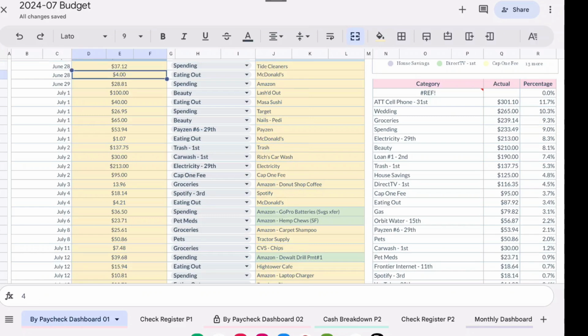Eating out, this was $4 for breakfast at McDonald's when I went to work one day. $28.81 on Amazon. I thought I had gone through all my Amazon purchases. I'm not sure what that is. This was getting my lashes redone. This was $100 to do that. I did have dinner with a friend, and that was $40, and we went to go eat some sushi. I did go to Target for what? I have no idea.